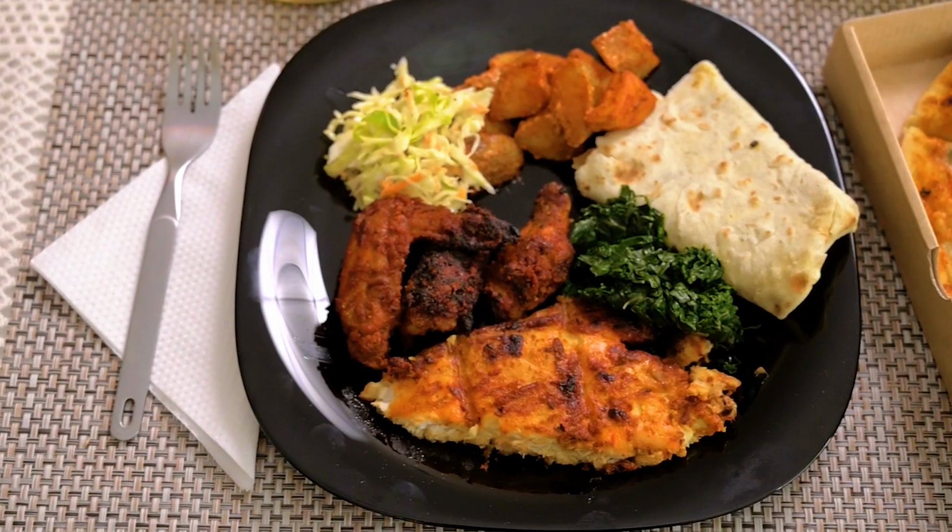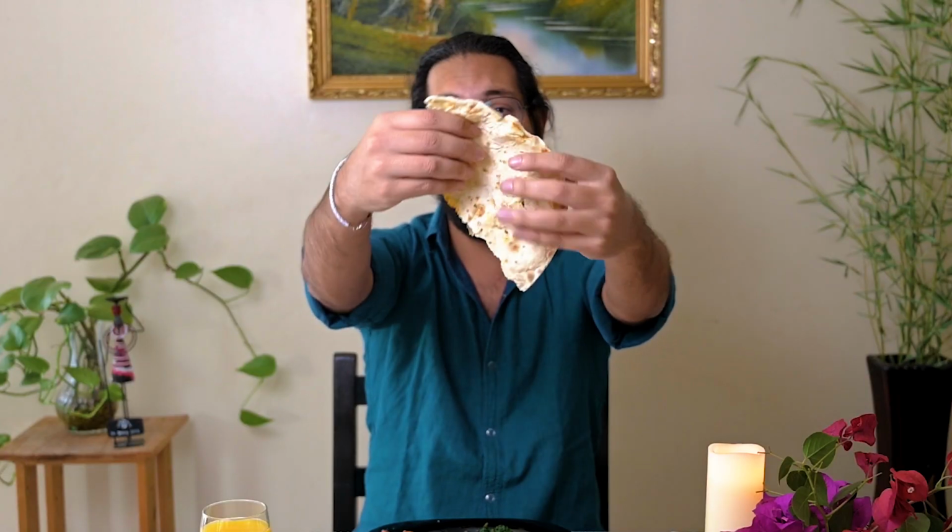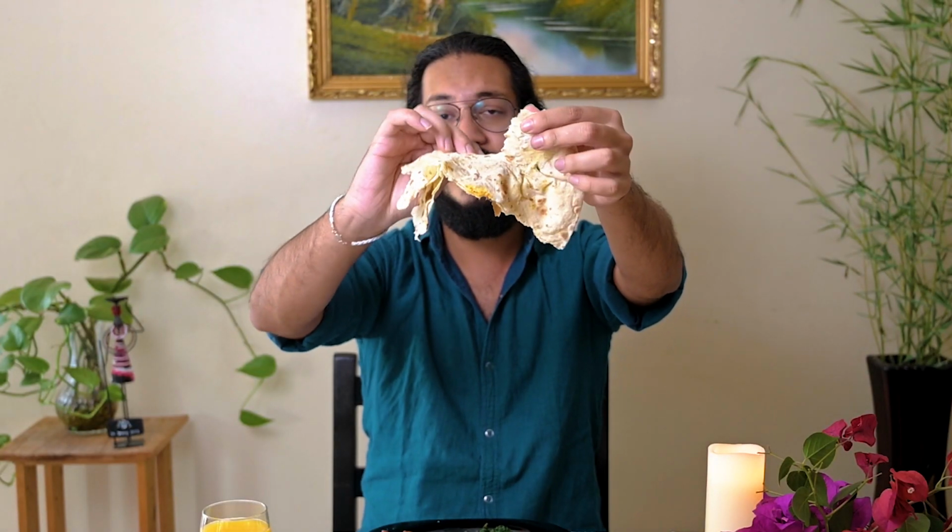Oh, I love how the tikka flavor just goes all the way into the fish. It tastes so freaking amazing. That charcoal barbecue flavor on the top, absolutely fantastic. This naan, look at this. So easy, so soft, it's like a cloud.